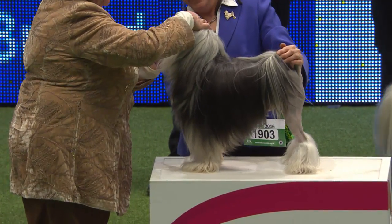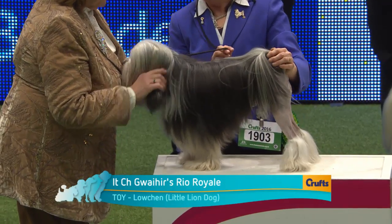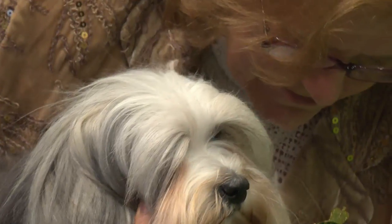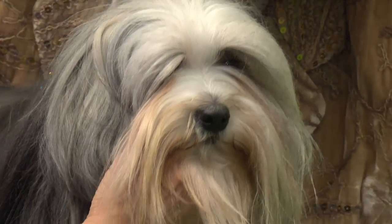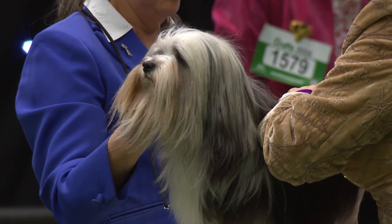Now, the distinctive outline of the Lowchen, or little lion dog, and we can see why it gets that name, because the clip makes it look like a lion with a mane of hair over the front of the dog, a large broad skull and dark eyes, fairly short in the foreface, and a silky textured coat. They have great appeal in their expressions.